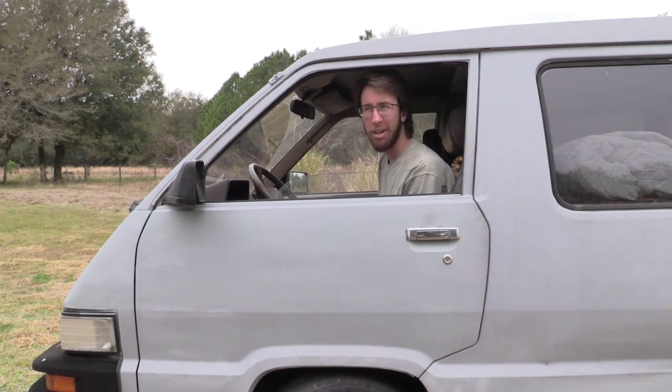So that muffler cost me a little bit over $100, which was a little bit pricey, but I think in the long run, it's totally going to be worth it.